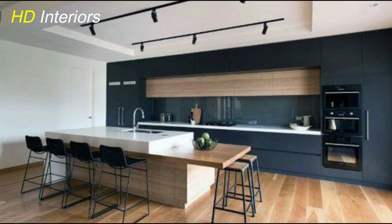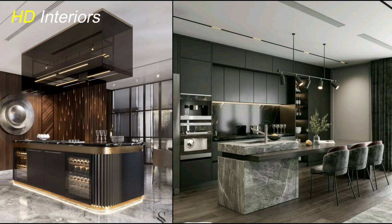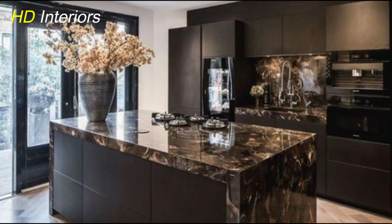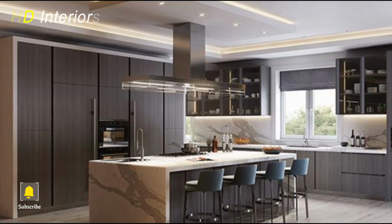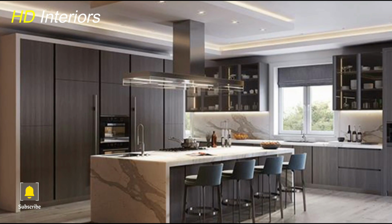Choose cabinets with minimalist designs, such as flat panel doors or handle-less cabinets, for a streamlined look. Opt for neutral colors like white, gray, or black to maintain a modern aesthetic. Consider integrating appliances like refrigerators and dishwashers into cabinetry to achieve a seamless and cohesive appearance. This not only saves space, but also enhances the overall sleekness of your kitchen design.